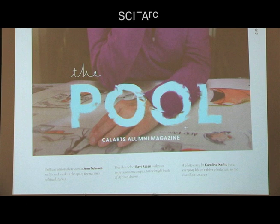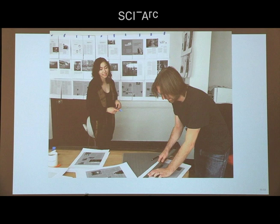Hopefully we get to work on the second issue in the fall. The idea is that this logo will never be the same, that it's always produced in this way, but it always looks different. So that's an interesting concept, I feel. Printing out the magazine, putting it up on the wall, getting an overview of what we have. It was a big project.